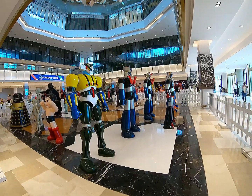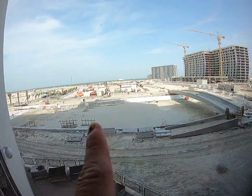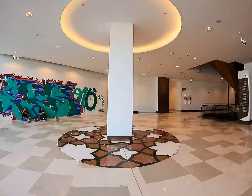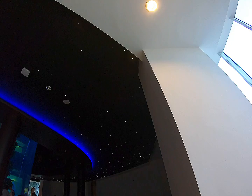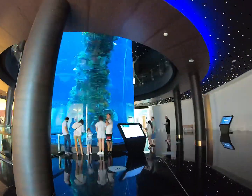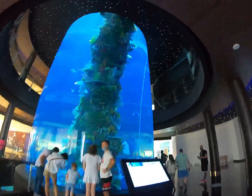That's all. This mall is not totally done yet, especially outside. There, they're gonna put some water. That's the bridge. This is the mall inside. And look at those stars up there. And this is the aquarium. Look at that.